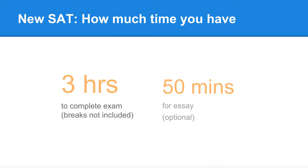Another structural change to the test is the time that you'll have to complete it. The sections are a little bit longer, but there are fewer of them. The old SAT was about 4 hours in total, including breaks. For the new SAT, we don't know where the breaks will be administered, but we do know that the total testing time that you will have is 3 hours and 50 minutes.